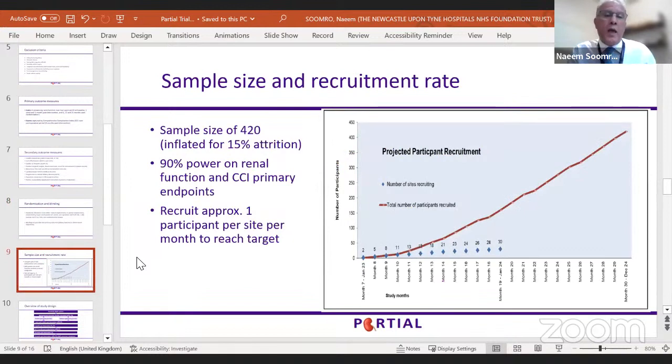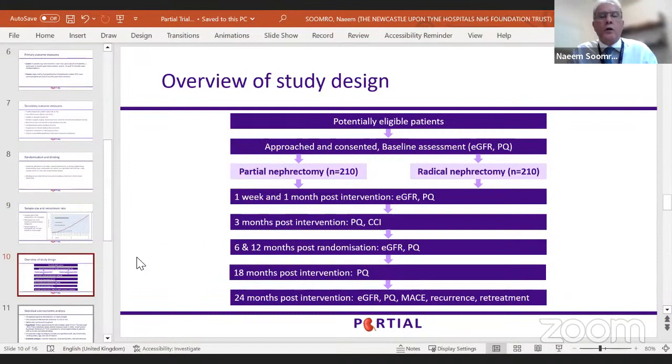So what we aim to do is, our study is powered to recruit 420 patients with an inflated attrition of about 15%. And it is 90% powered on renal function and CCI as primary endpoints. And we wish to recruit approximately one participant per site per month to reach the targets. And our aim is to have 30 centers recruiting over 2 years. So what is the overview study design? Basically, it's all potentially eligible patients. They are given consent, baseline assessment, and they are randomized to one or the other, 210 patients each. And they will have these assessments of GFR after 1 week, 1 month post-intervention, then 3 months, 6, 12, 18 months, and 24 months after that.